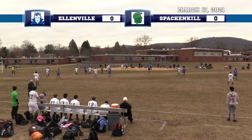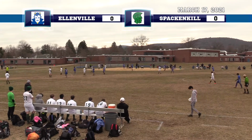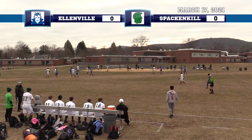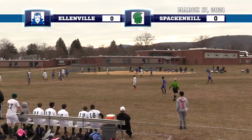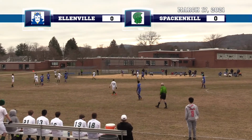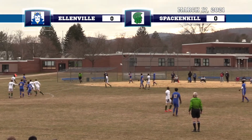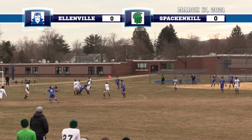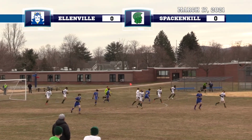For Spackenkill, let's see who's on their rosters today. We have number 10, Brian Breslow. Number 22, Dustin Burgess. Number 17, Brandon Chan. Number 12, Zachary Faroglu. Number 4, Selimu Gendron. Number 3, Travis Kilper. Sean Lucas is in goal. Number 14, Liam Moran. Number 25, Christopher Phillips. Number 15, Cheat Shahani. And number 24, Christopher Sulka.